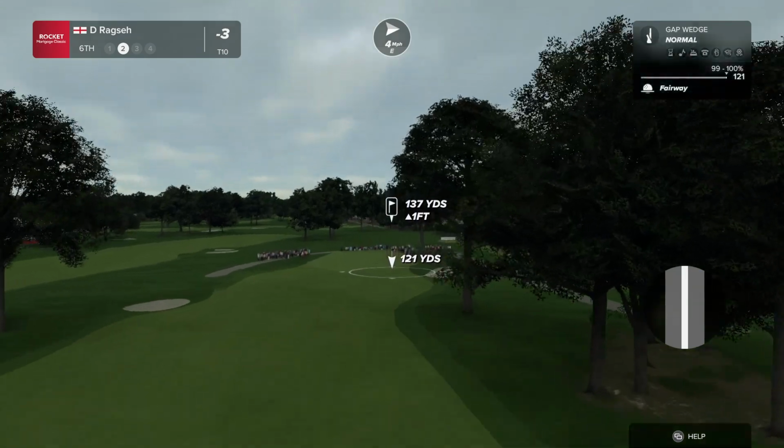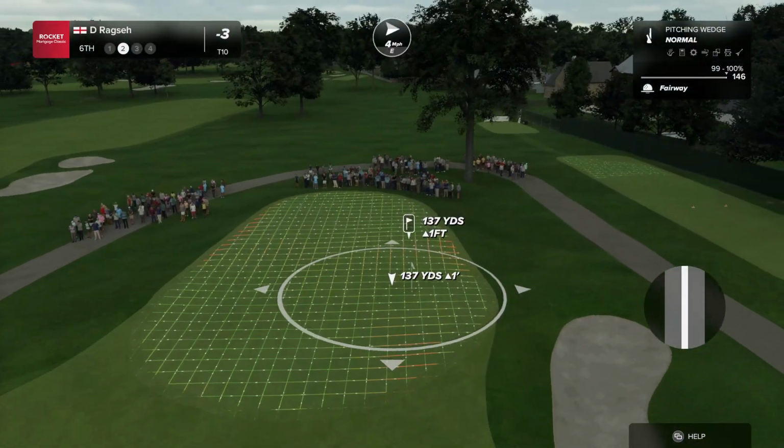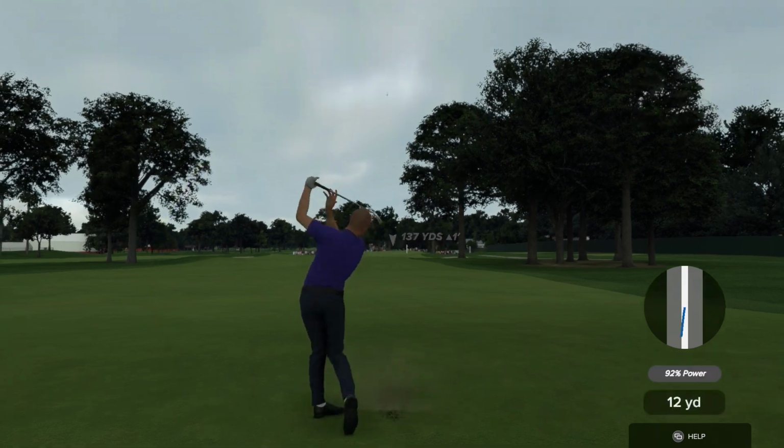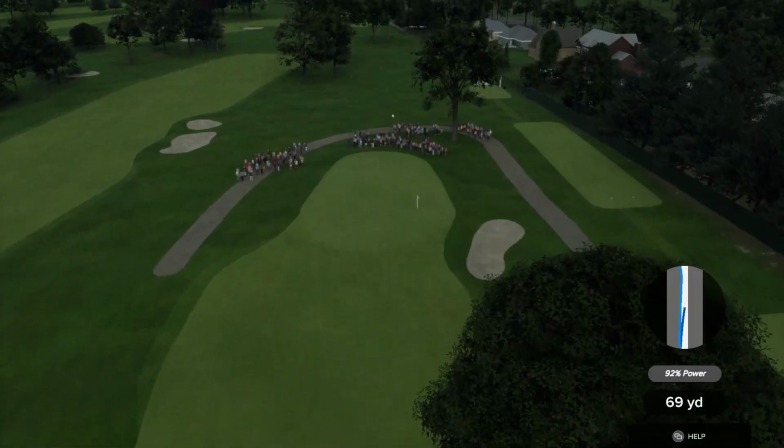Oh, that was pure. And what's in front of them there, Henny? Yeah, I think he's got around 135. Chosen the pitching wedge here.